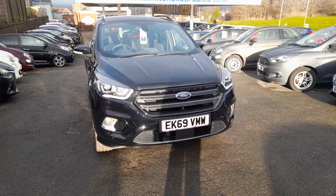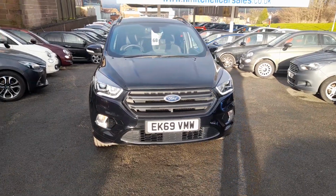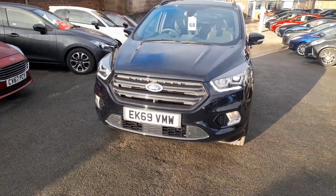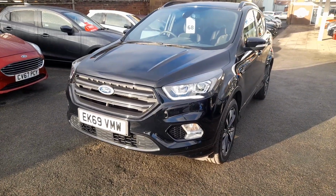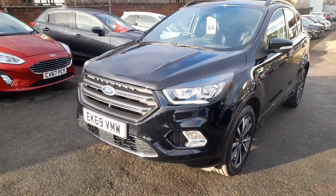1.5 EcoBoost ST line. This is a 150 brake horsepower model. This car's finished in shadow black. It's got the LED daytime driving lights, front fog lights. You've got the front parking sensors, which is part of the park assist pack.